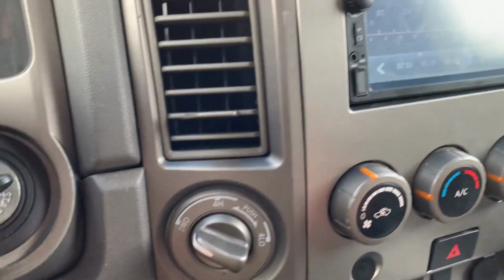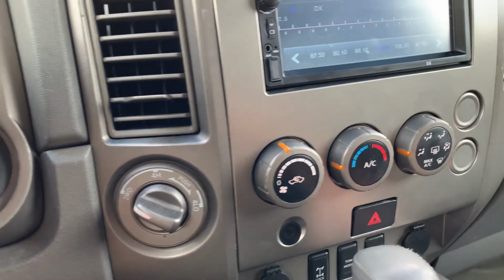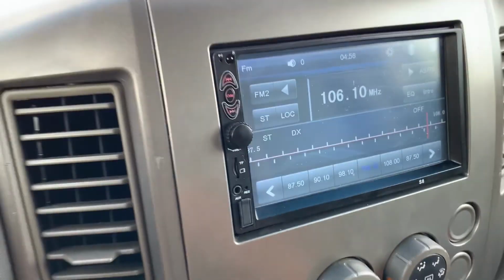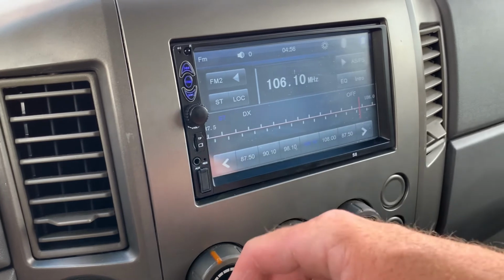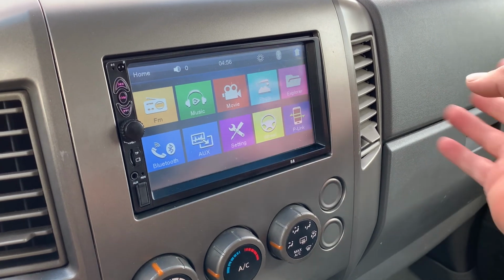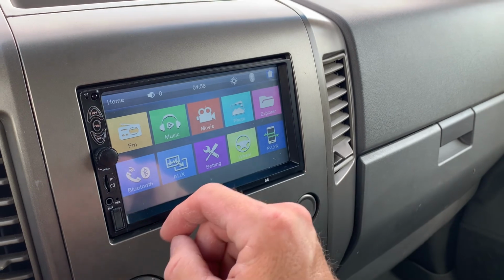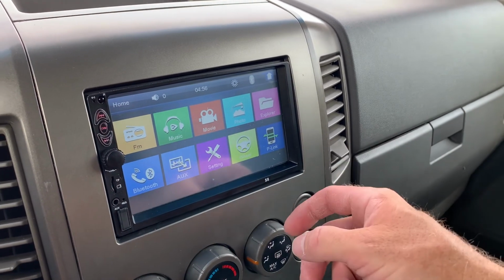As we come over here, you got your 2- and 4-wheel drive, got your ignition, comfort controls, you have your tow mode and your additional power supplies. Come over here, you've got your stereo. This is an aftermarket stereo, so I'm not totally familiar with everything that it does. But you can connect it through your phone via Bluetooth, and then of course you have your AM, FM.